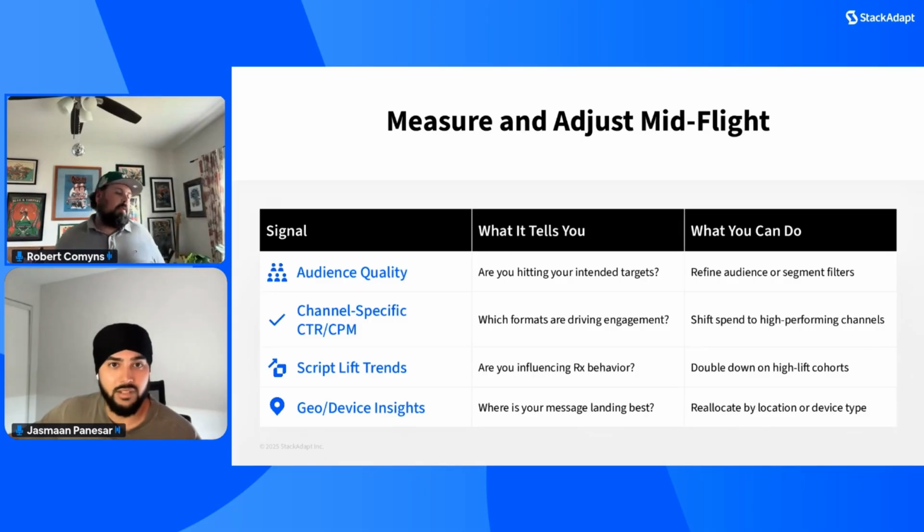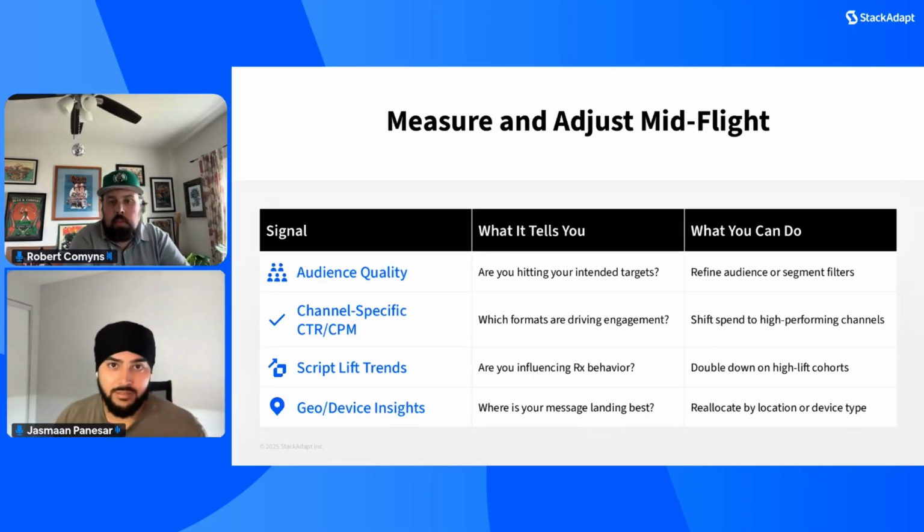Sweet. And just to provide a few examples of how to measure and adjust mid-flight. Again, let's say we have a campaign, we're running a multi-channel approach. We have some audiences via PurpleLabs ready to go. What are we looking at? If we're optimizing towards audience quality, are we actually reaching the right people? If not, we can potentially leverage new segments, use maybe contextual segments native to StackAdapt, or even work with PurpleLabs to create some custom audiences as well to help better define that patient population.